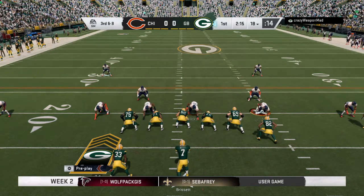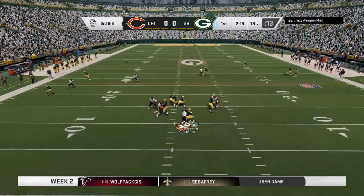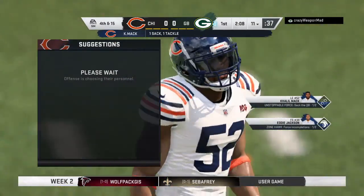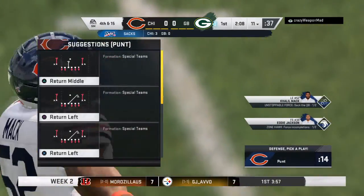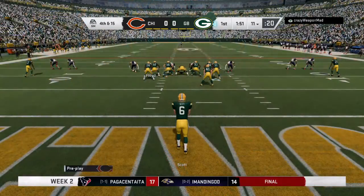Out of the game, Brissett. And he'll go down. The Bears get there for the sack. That's sacked by Khalil Mack. And that is the 3rd sack this offensive line has allowed this first quarter.